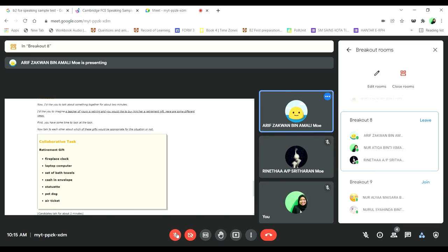Okay, so in my opinion, one of the gifts that would be appropriate for my teacher would be a fireplace clock. So I think a fireplace clock would be a nice decoration for my teacher. And even though it's pretty simple, a fireplace clock can be acquired easily and is very cheap, and the teacher can definitely benefit from it. So Renata, what do you think about any other gifts?